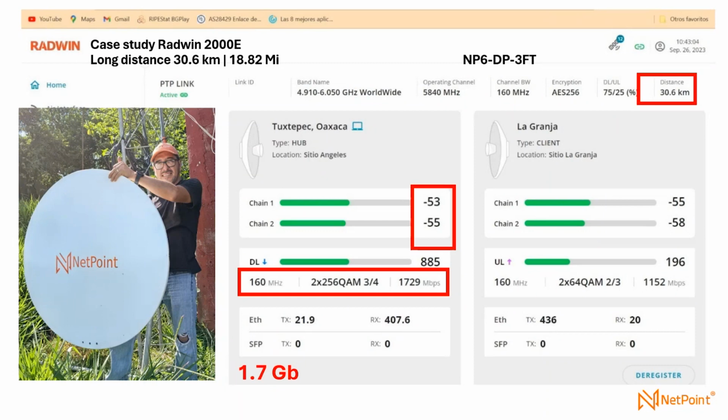One other case study is with a partner at Camp on Red, Mexico, in Oaxaca too. He's Rafael Nunez, a good friend, and he's working right now with the NP6 antenna and the Redwing 2000E. It works at the frequency range of 5840 megahertz band, at a distance of 30 kilometers. But what is the most important about this link? The signal levels. He needs more alignment, yes, but the throughput they can achieve with the 106 megahertz band and the Netpoint antenna is around 1.7 gig on one side, and on the other side 1.1 gig.